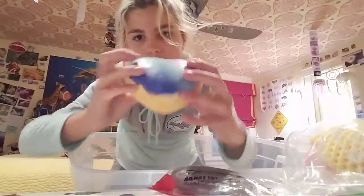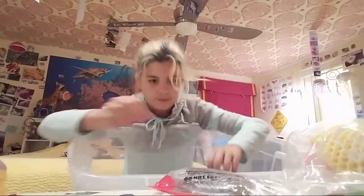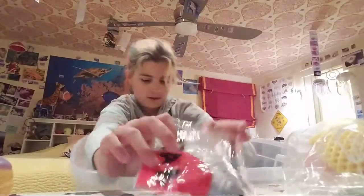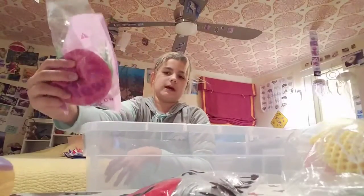I love the Taiyaki squishy. Yeah, I love it too, but it got really defective. Here's my Taiyaki. Its tail got ripped off, as you can see. I hate this squishy, guys, by the way.